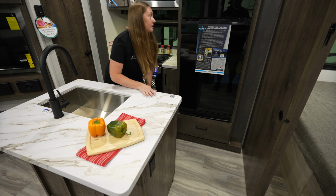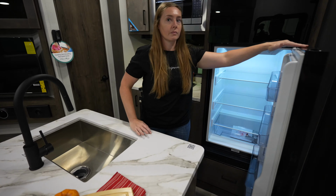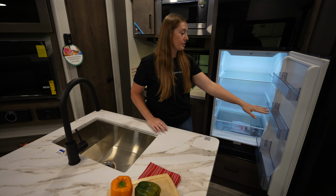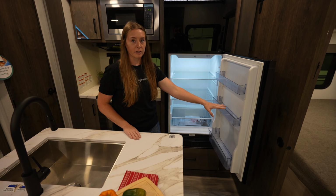Now, compared to our 390 RK Grand Design, that's a 40-foot fifth wheel. Right. This is a travel trailer toy hauler. And so when you think about what you're getting in this space, I think they've done a nice job with the aesthetic and the function of it for sure.